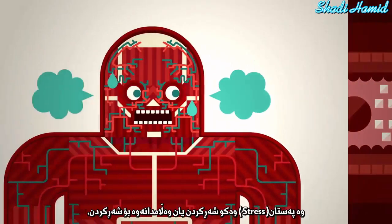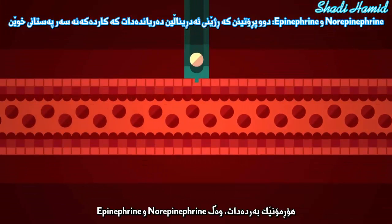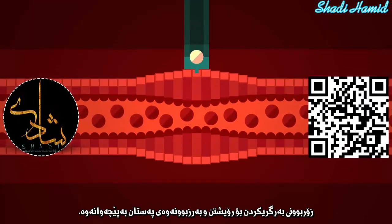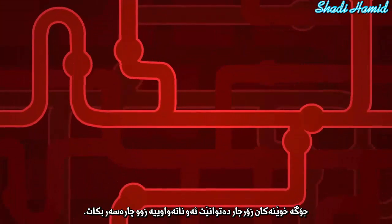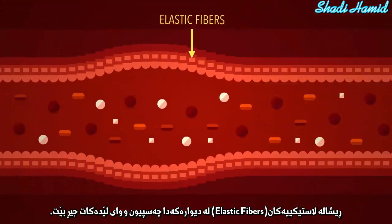And stress, like the fight or flight response, releases hormones like epinephrine and norepinephrine that constrict key vessels, increasing the resistance to flow and raising the pressure upstream. Blood vessels can usually handle these fluctuations easily. Elastic fibers embedded in their walls make them resilient.